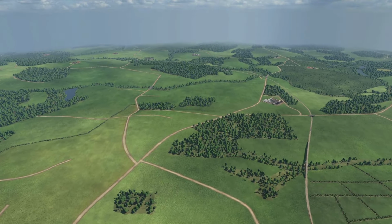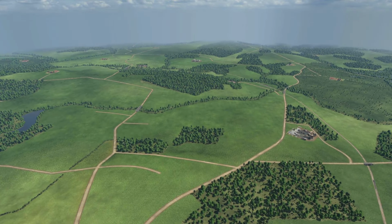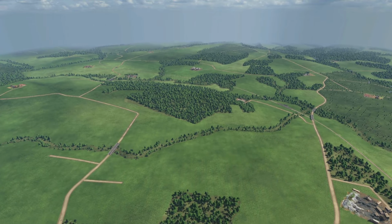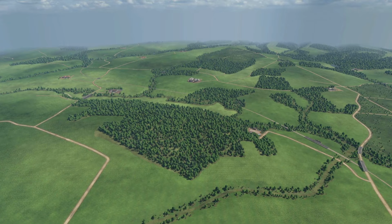This large 1 to 3 or 8 by 24 kilometre vanilla Transport Fever 2 map was created from another YouTube viewer suggestion, so many thanks for your input, Zero.